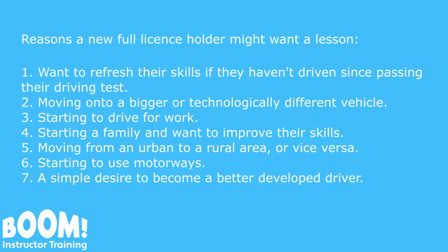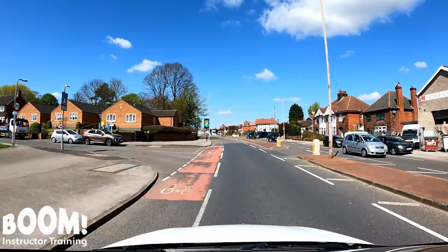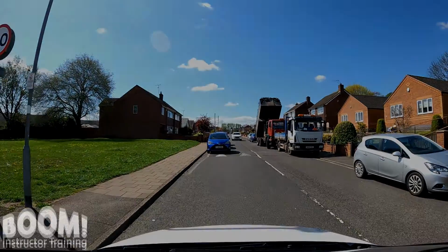Number 5, moving from an urban to a rural area or vice versa. Number 6, starting to use motorways. Number 7, a simple desire to become a better developed driver. Now let's go through a list of reasons why an experienced full licence holder could want a lesson with you.